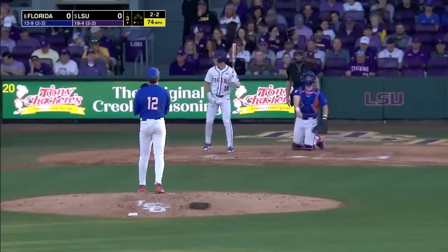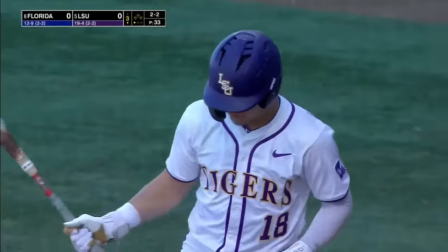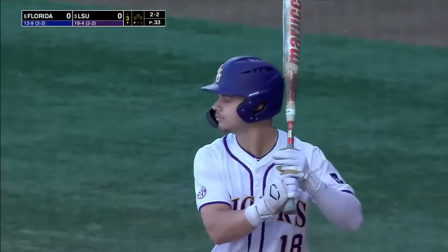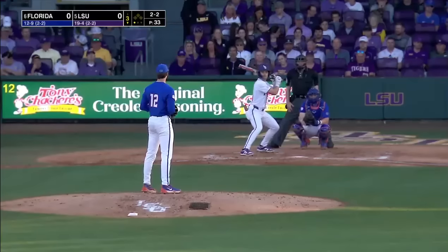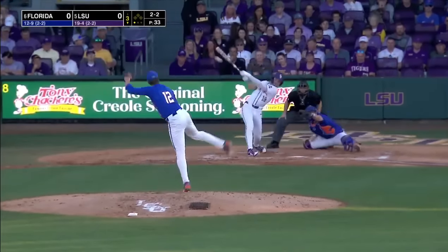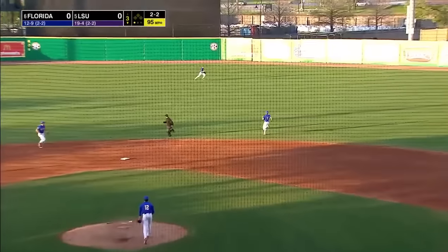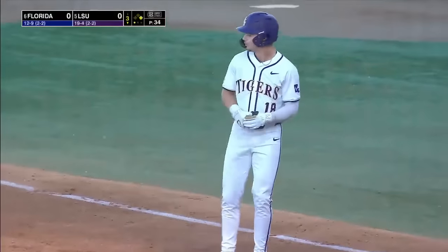That levels the count at 2. Florida and LSU, the middle game of the series. A smash into center field. That's the 11th base hit of the year for Jake Brown.